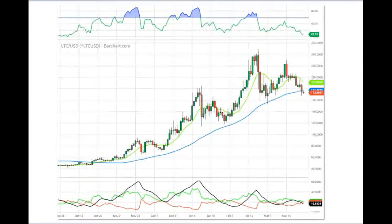And finally, LTC, Litecoin. Again, this is very similar to ETH. We have the upward sloping 50-day where the price has just gone below that. It is below the 10-day, and the 10-day is sloping downwards, so that's bearish.